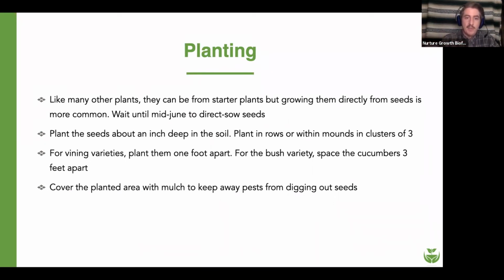There I recommend you plant at least in groups of 3. And then once the seedlings start to emerge, you can thin them out so you only have 1 plant per mound. For vining varieties, you want to give them a little bit more space, about a foot apart, just so they have ample room to stretch out. And for the bush variety, just because it will grow a little wider, about 3 feet apart is ideal.